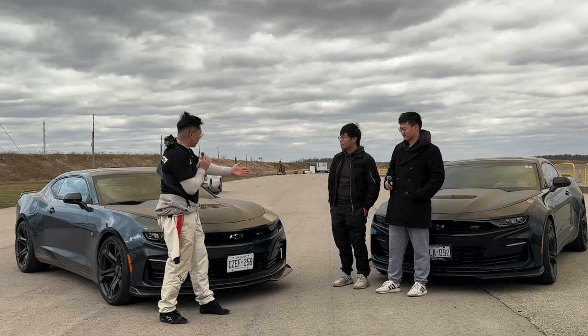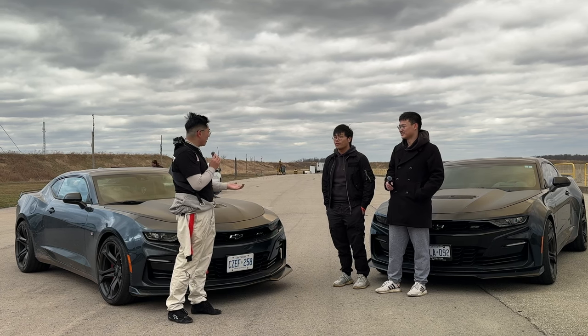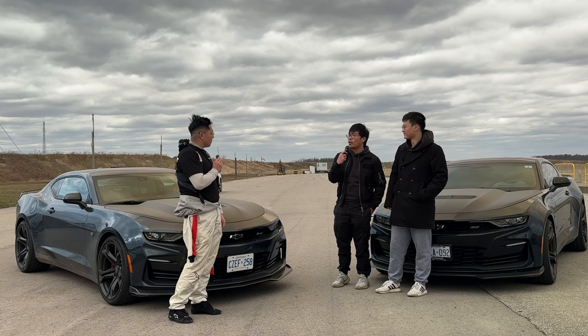And the thing is, these are 2023 models, right? Right. Yeah. You guys are some of the last people that'll ever buy one from the factory. Is that right? There is a 2024, but they ended production late 2023. So yes, there's pretty much no more 1LE on the market brand new right now.